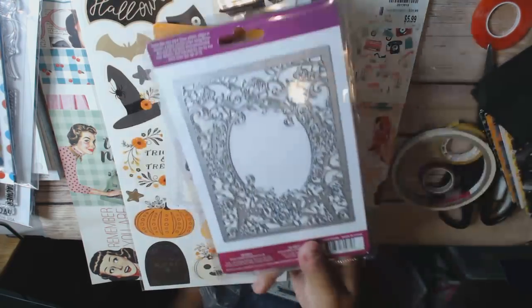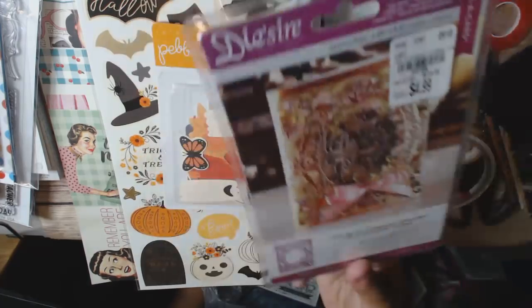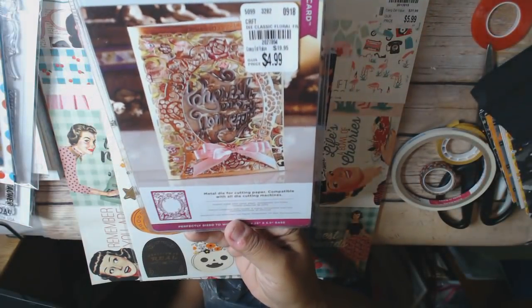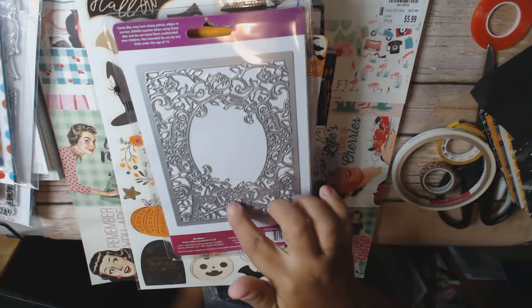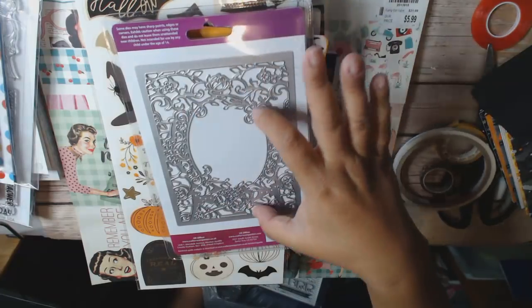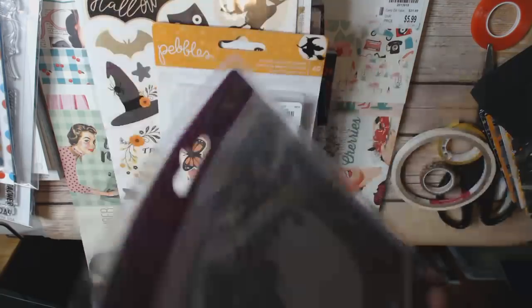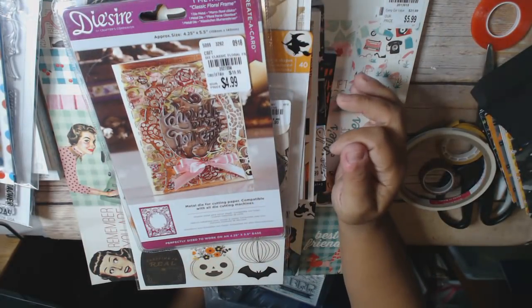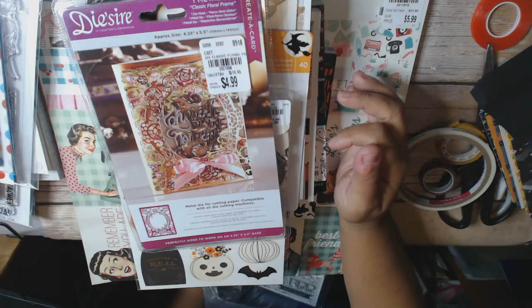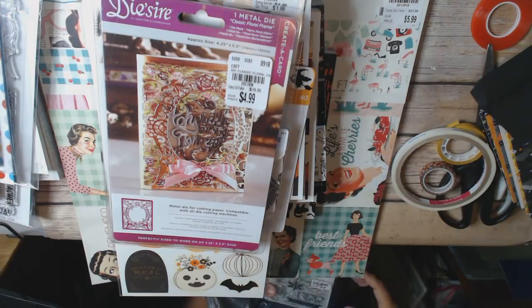So I opted to get this one because I felt like I could use it more, that it wasn't specific to a holiday. I could put different things in the middle. I could cut parts of it out, like if I just wanted certain parts of it. And these sorts of intricate dies tend to be very pricey. This one's normally $19.95, $4.99. The number for this is 2027894. But they had a lot of flower making dies. I mean, they had a lot. And I just opted not to get it.